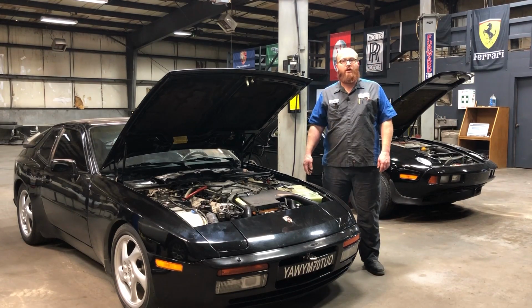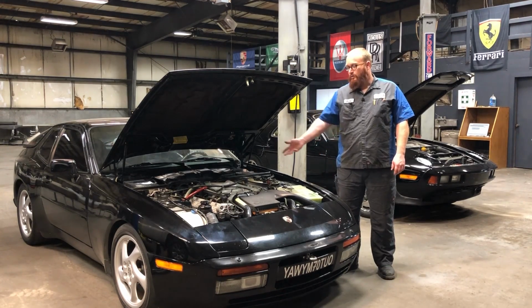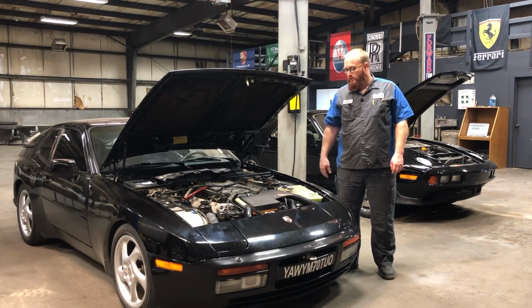We also have the cluster out. The odometer quit working, and usually it's the little plastic gear that's gone bad, but in this case the stepper motor's bad. We also did a tune-up on it. We did new cap, rotor, plugs, and wires. Basically a complete service on the motor, an oil change, oil filter, coolant. This one's ready for the winter.